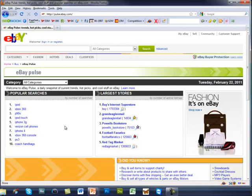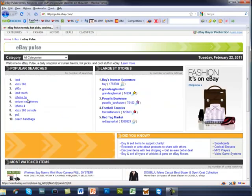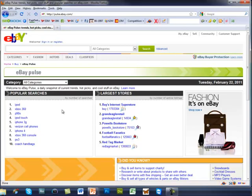I have been using eBay Pulse for, let's say, at least 2 years. And in those 2 years, almost the same things are always in this top 10. Just so you know, these are always wicked hot niches. Always. But you can check on them. You can click, and these are basically keywords. These are things that people are searching for. So if you want ideas of super hot stuff, it's in there.